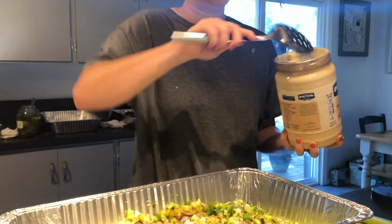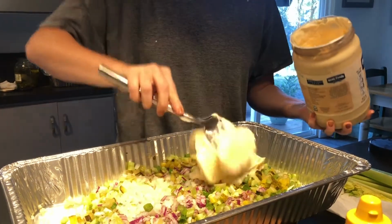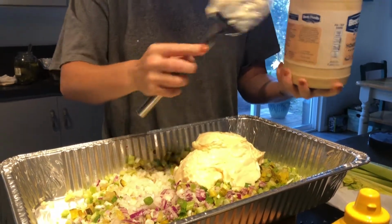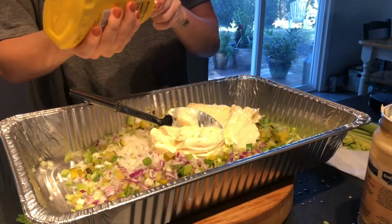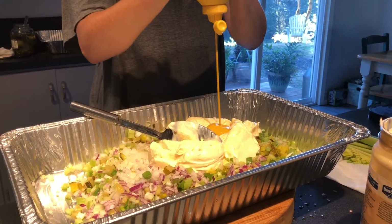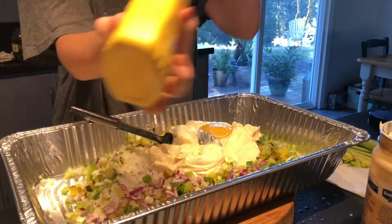Here's my mayonnaise. That's a lot of mayonnaise. Yeah, we're gonna start with like half. And then our mustard. Dill. 3 big spoons.